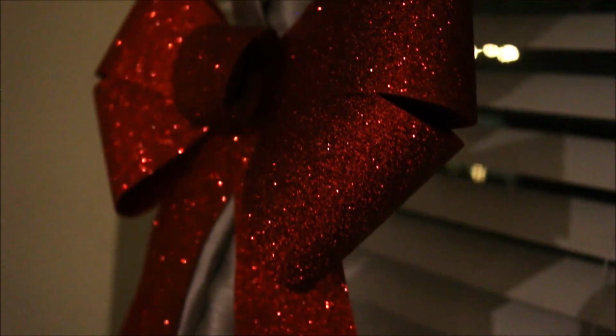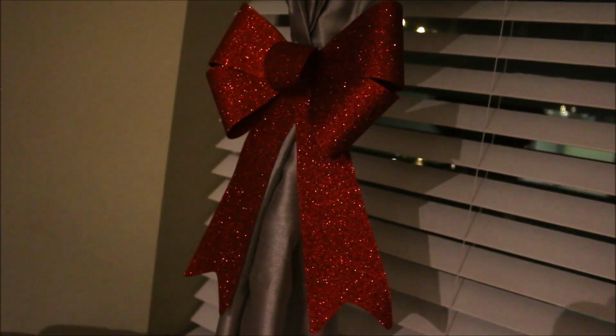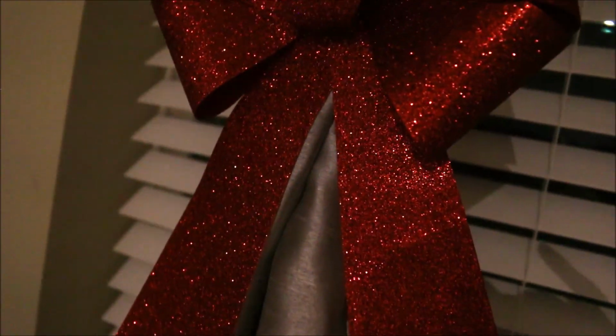Also, these are my curtains, and they have cute little bows. So cute. But yes, the bow, I'll let you take a guess. I bet you can't guess. Dollar Tree. Yep, you guessed it. Dollar Tree. But yeah, it's so cute, and it only costs $1.